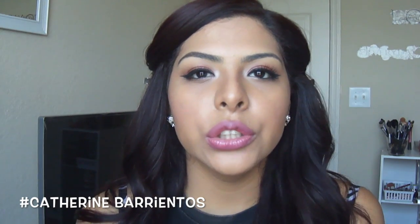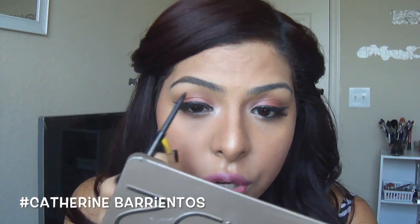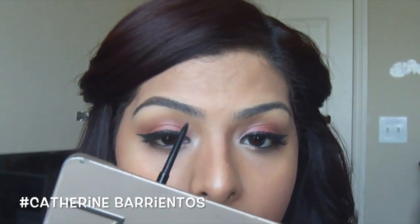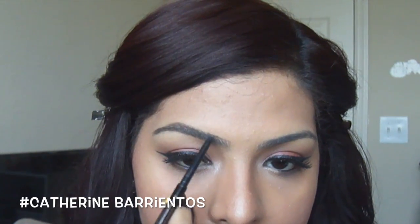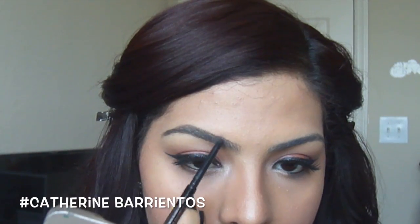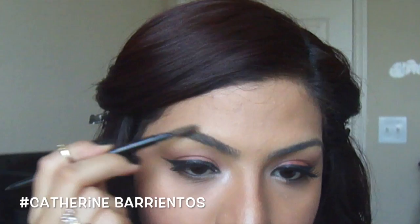You want to be really careful with the inner part of your eyebrows. You don't want to apply too much product there because it can look too overdone. So what you want to do is just do little light strokes. I usually don't touch this upper part right here with the Brow Wiz. I just start from right here and I leave the rest undone right there. So I go with the Brow Wiz right there. And then I brush it out.